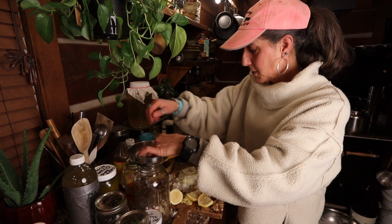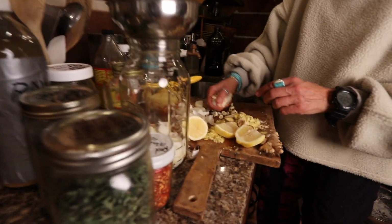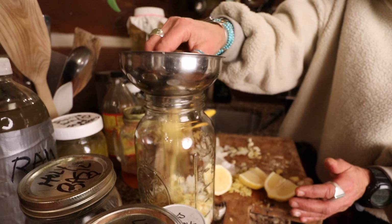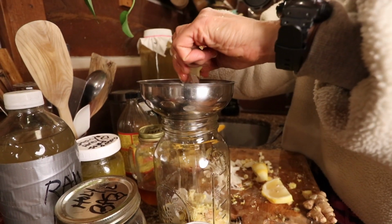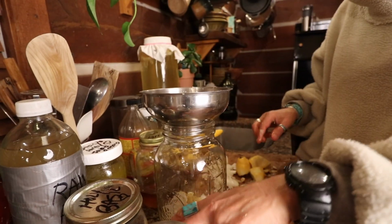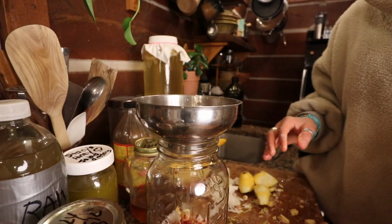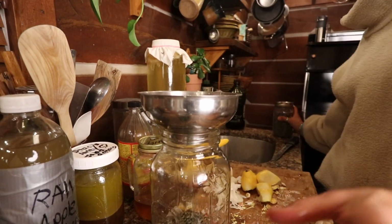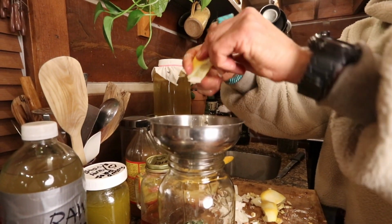Put my funnel on, just put my garlic and my onion peels. Put my onions in there, put my garlic in there, put my zested ginger and my ginger pieces in there, my lemon zest. I'm going to squirt my lemons in there. And if I get seeds in it, it's okay, because we are going to strain it out. And then of course we want to get that fire in it for the fire cider. I'm going to put some red pepper flakes in there. There's my holy basil. And some lemon balm. Make sure I got all of my lemon juice out. All right.